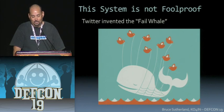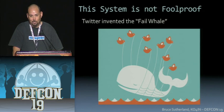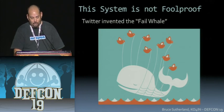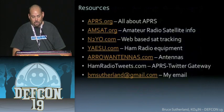The gateway that I wrote, I wrote it 6 days ago in about 2 hours. So it's a pretty quick and dirty implementation. I intend to improve it some, but using the Twitter API, that could also go down as well. And the gateway will just never get the message through to Twitter. And that's pretty much it.